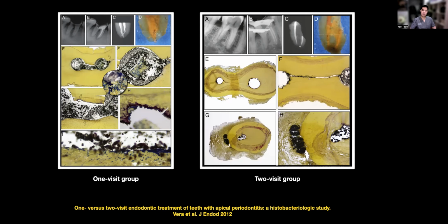On the left, when you have your 1-visit group, there's a lot of bacteria left behind in the canals, and in the 2-visit group, there's significantly less bacteria. It's also very important that we can't clean these isthmuses. It's almost impossible to instrument some of these places because they're too tiny for a file to reach into. So you may not be able to physically remove the bacteria, but that doesn't mean you can't use chemical disinfection to kill the bacteria. It's also been shown that it can actually prevent apical periodontitis, even if you don't remove all the dead bacteria, as long as you inactivate and kill it completely.